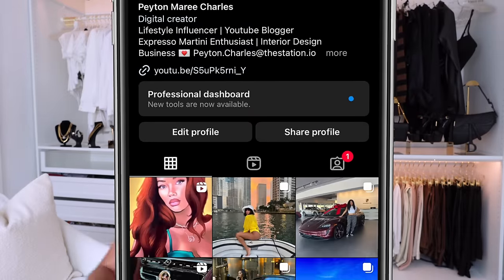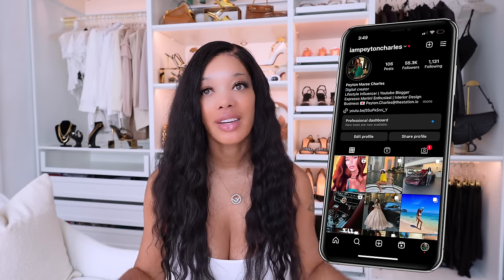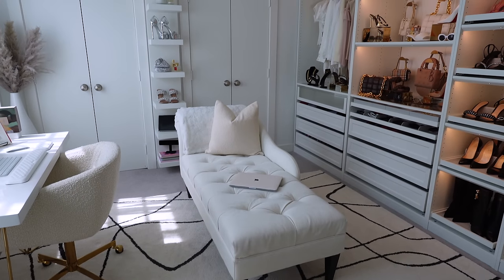So we are here with the final closet reveal. Finally, I'm all done. Everything is organized. I've moved everything from upstairs down here to the second floor, and I have converted my office space to a closet. So it's still my office space as well. I basically made this into a filming room, closet, and my office space, and I love it so much, y'all.